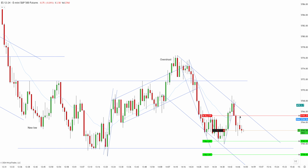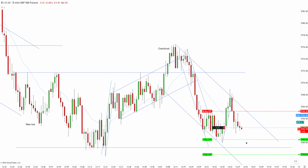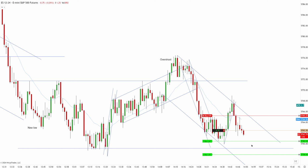I'm scalping for 8 ticks with 7 contracts. The stop loss has to go 1 tick above the single bar, and we should reach the bottom of the trading range, at least for a scalp here.